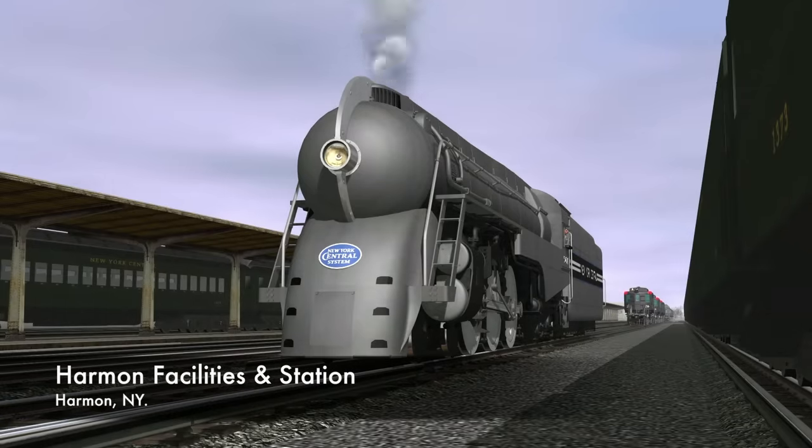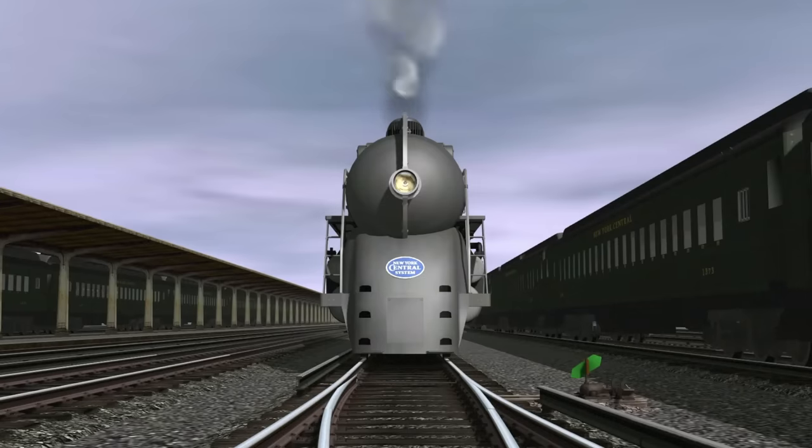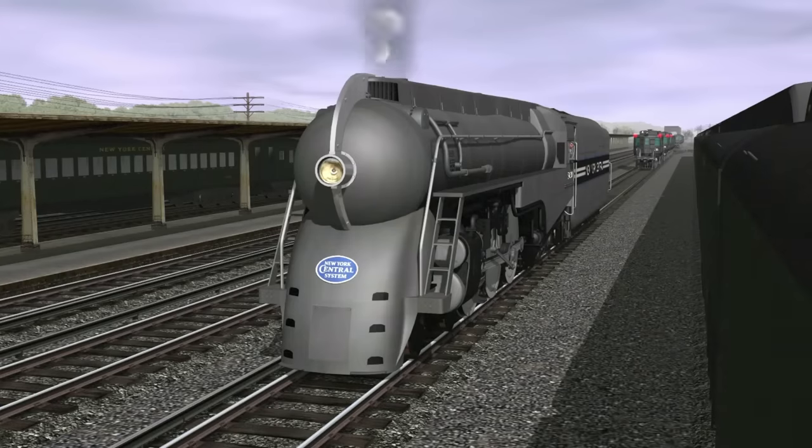Up the line at Harmon, the replacement locomotive, number 5450, waits patiently for the 20th Century to arrive. Number 5450 is a 4-6-4 J3A Hudson-type locomotive, built by the American Locomotive Company in 1938. While relatively similar to the other 50 J3As on the roster, number 5450, along with nine other Hudsons, have all been fitted with streamlined shrouding designed by Henry Dreyfuss.